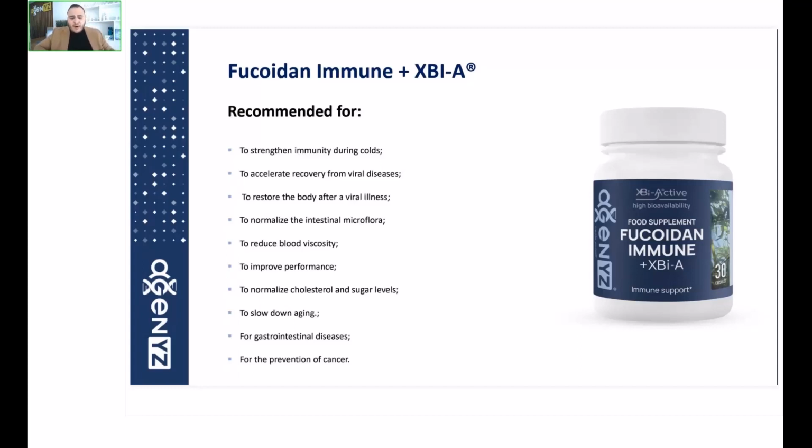It helps to improve performance. It reduces and normalizes the cholesterol and sugar levels. It slows down aging, helps with gastrointestinal diseases and the prevention of cancer thanks to its antioxidant properties. And here is how the product looks in real hands.